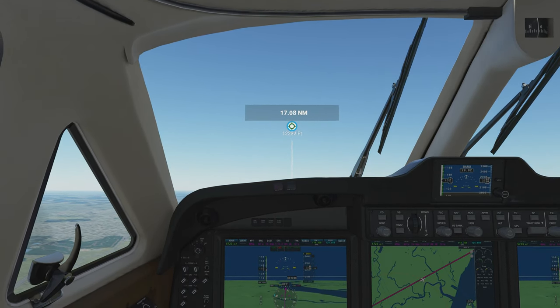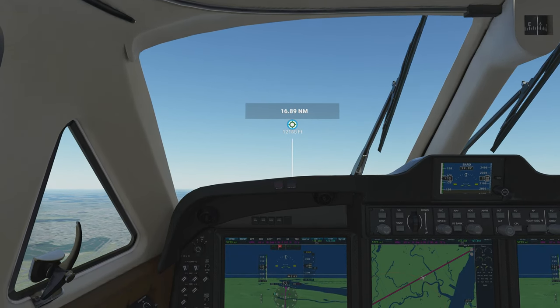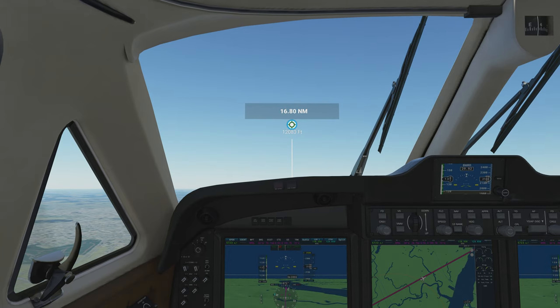Alright, so that's the altitude I want. Could engage autopilot, but seems like not so useful at this point.